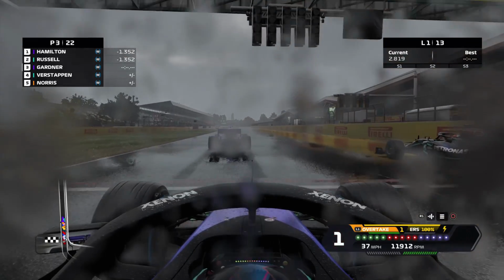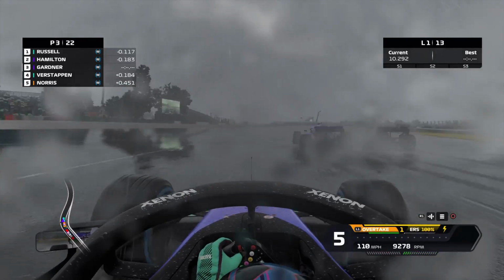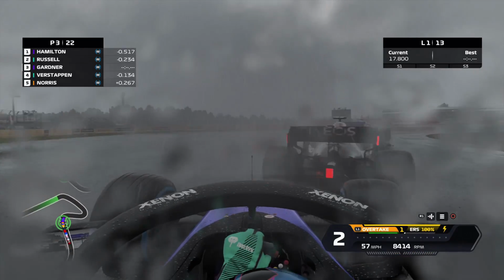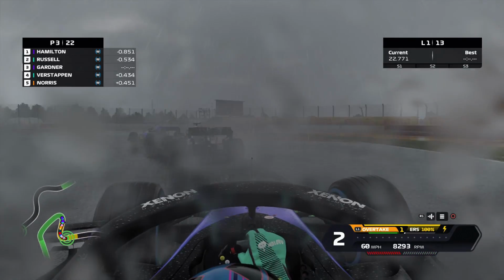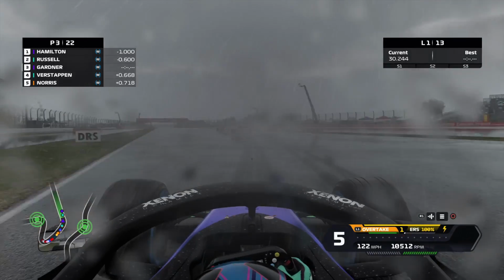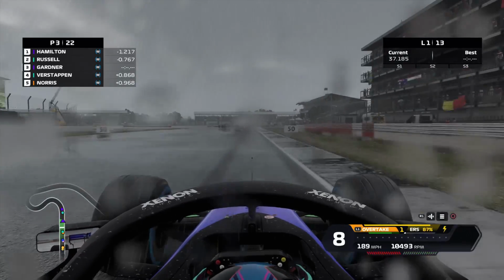Alright, we get going. Looks like George got a good start. We also get a good start. Really good start. Up the inside of Lewis. Stab the brakes on. George and Lewis collide. We go back up the outside of Max. Wow. So George Russell and Lewis Hamilton collide. Verstappen, we tangle with as well.